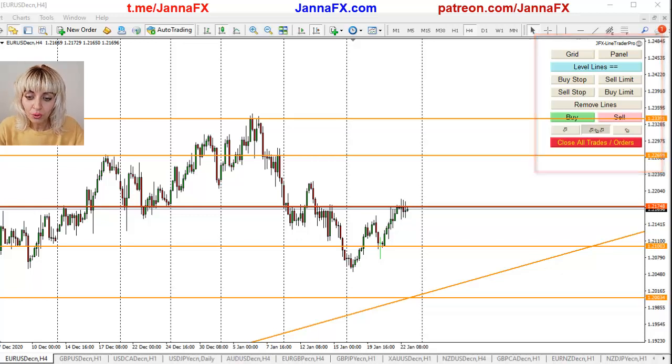So we're starting with Eurodollar as usual. Of course, don't forget to check out the calendar. There will be some economic news this week. We are still following COVID news, and of course following what is happening with the new president now, Biden in the US. So all of this we are closely watching right now.